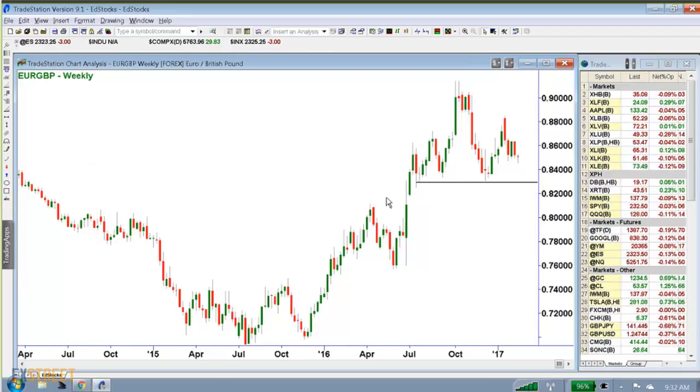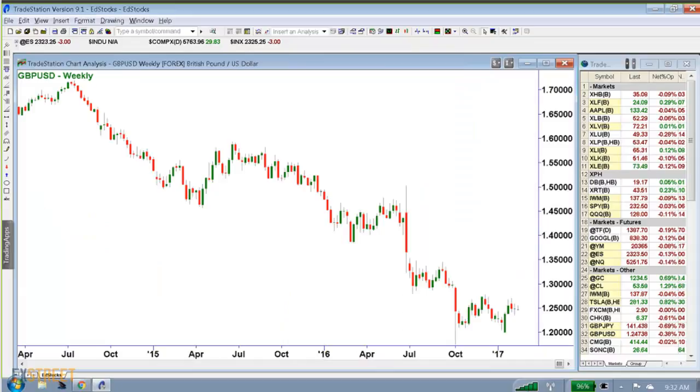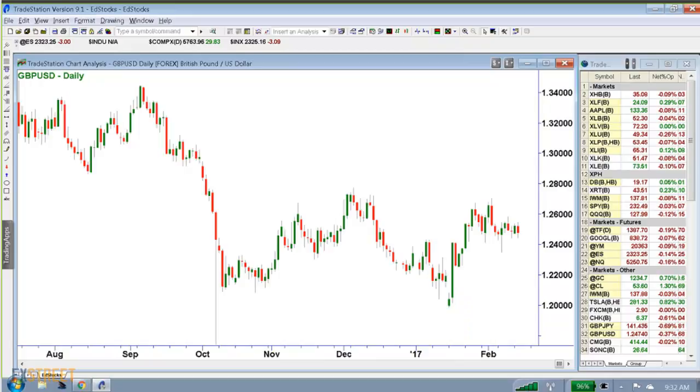But pound dollar, just to pull up the chart, that's the daily. On the daily, it's gone sideways since October. It's tried to get to 127, 128, but it keeps falling back, and it's just been disappointing to trade from my perspective. I was looking for a big rally on the breakout here because it came down so fast, but it hasn't happened.